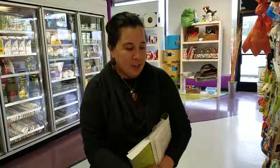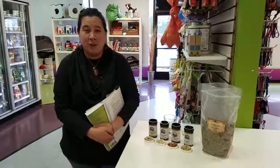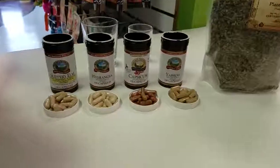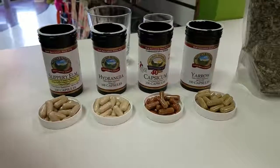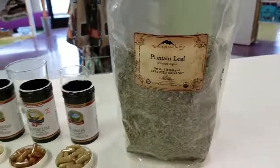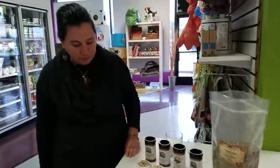So today I actually pulled 5 different herbs, and interestingly enough, when I did a little bit more researching on them, I found that I had pulled all astringent herbs. So I'm just going to read a quick definition here of what exactly astringent is. An astringent acts to contract and tighten, similar to a styptic. This constricting action can help eliminate secretions and hemorrhaging. And then we have some examples here. So I pulled slippery elm, hydrangea, capsicum, yarrow, and plantain.